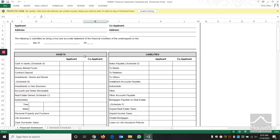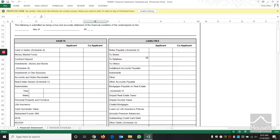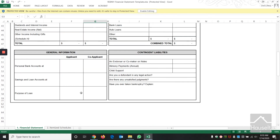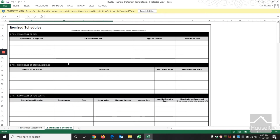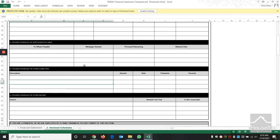This is what it looks like. The first page is most important. Essentially, it shows assets, liabilities, expenses, as well as income. And there is a second page as well, where you can provide more detailed information about specific accounts and such.